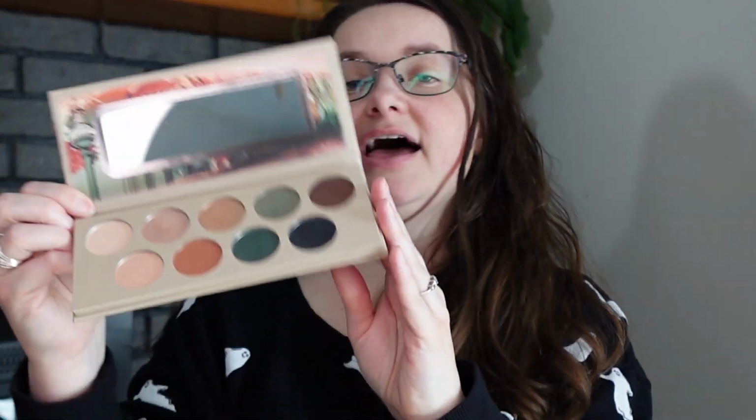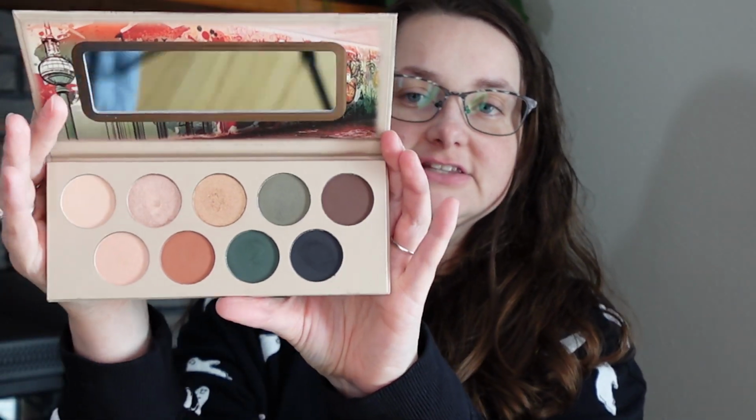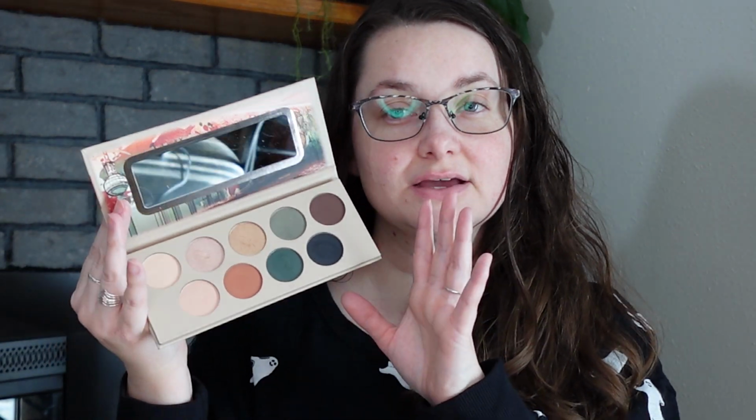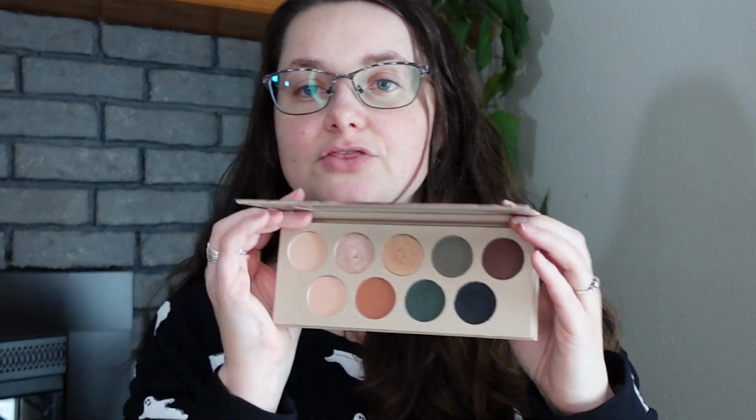Then for the eyes, I took only this one palette. This was hard, guys. I debated and debated. There were like 3 different palettes I wanted to take, but I decided to narrow it down to just one, and this one I think was the best option. So this is the Essence Hello Berlin palette. This palette has 9 shades. And the way that this is broken up, it's very easy to see. You could go more smoky, you could go more bright. It has some shimmers, it has mattes, and there was just so much versatility with this color story that I knew that this was going to be the good option, okay?